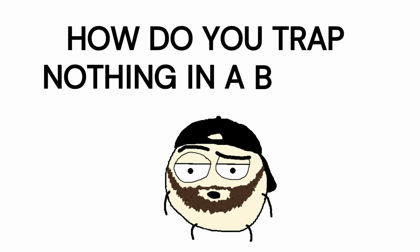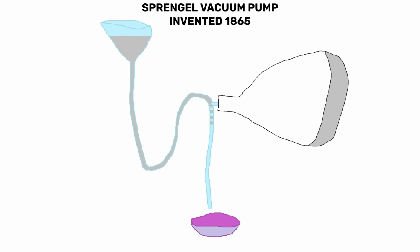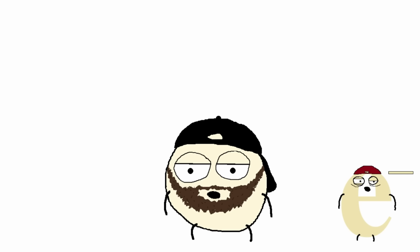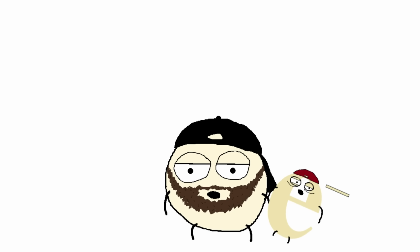Next, how do you trap nothing in a bottle? As we know, the Romans had mercury, which is heavier than air and can therefore pull air out of a bottle, so he'll do that. The reason you need a vacuum in there is so the electrons don't get sidetracked running into other molecules like drunk tourists. But he's got to put stuff inside the bulb before he removes the air.